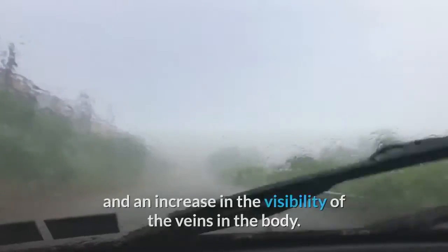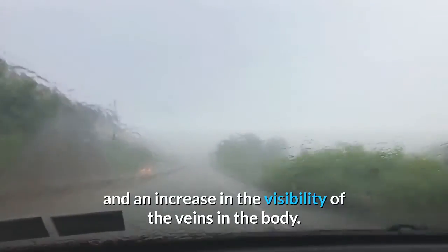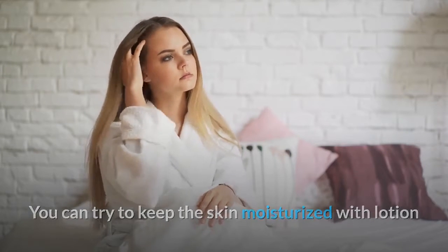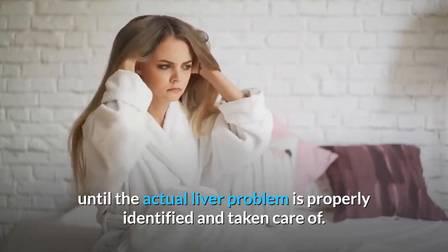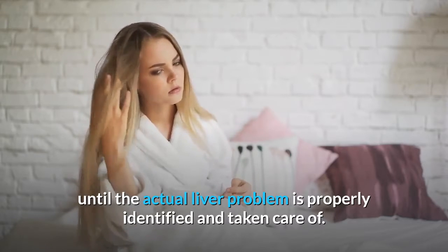You should also know that you may experience an increase in bruising and an increase in the visibility of the veins in the body. You can try to keep the skin moisturized with lotion, but the itching and skin sensitivity probably won't get better until the actual liver problem is properly identified and taken care of.